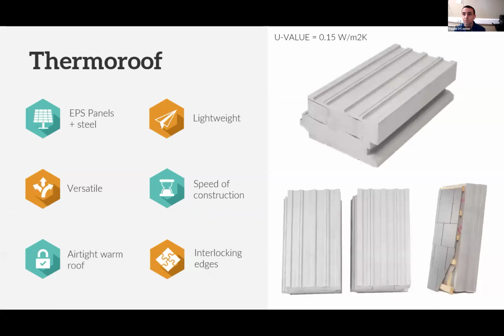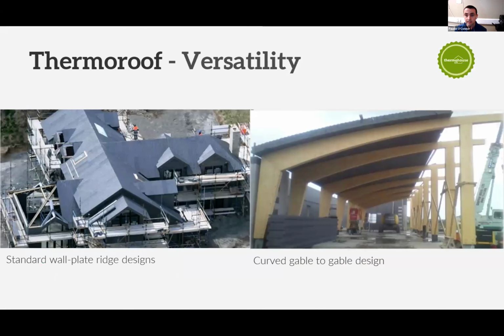Then we have a thermal roof panel, which is a simply supported insulated panel, which has two structural C-sections within the panel. Each panel is 510 mil wide, and you have a tongue and groove, so they basically slot into each other. You get a good airtightness out of that. You don't need any airtight membrane or anything under that. So we find that's a very popular product, and these are just an example of it. There's a house there in the UK, fairly complex roof, and then you have a curved roof detail.